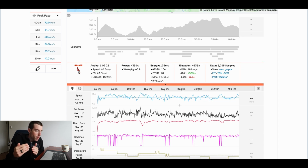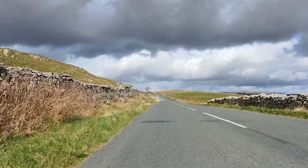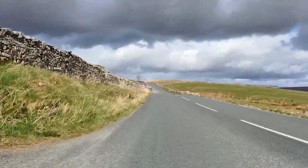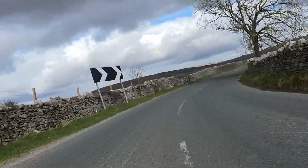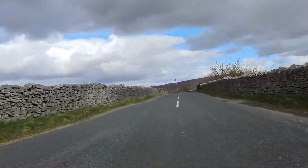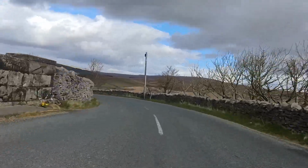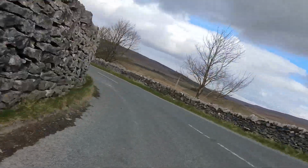The sections where you're climbing, you don't want to be going too deep, but you still want to be getting over them as fast as possible. You don't want to be spending any longer than you have to riding at a slower speed. And then once you start going quite fast, it is really about aerodynamics and just trying to recover a little bit before the next section that you have to try and squeeze on.